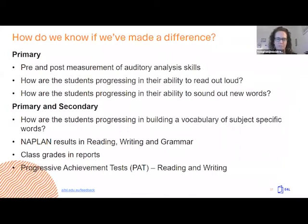We have our class grades in reports, which we can analyse. We can always analyse those too by converting the letters into numbers, which is something I love to do when I'm analysing data. And then we have our progressive achievement tests, which I've had many conversations with educators across Australia, and they've said that they are useful for them in reading and writing and plotting out the next steps of where to go for their students.